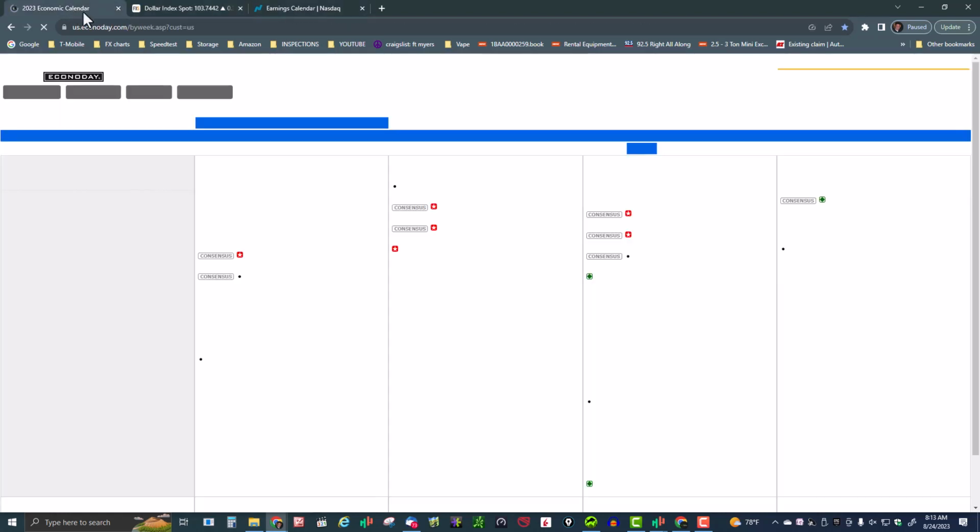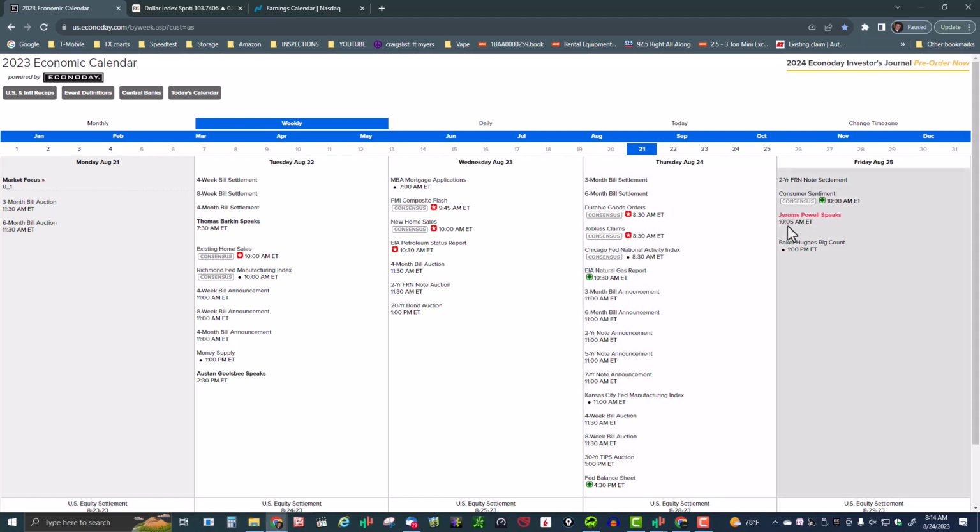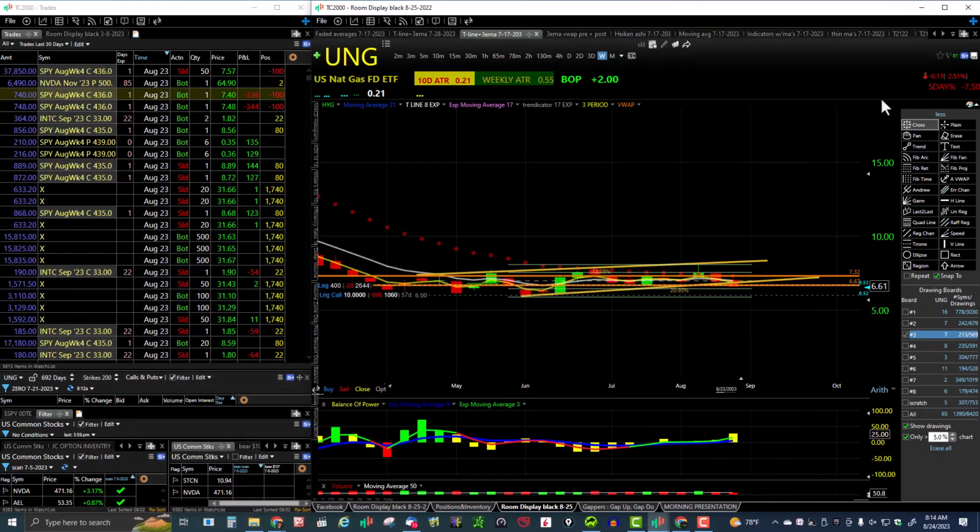Let's take a look at the economic calendar. We've got durable goods coming out at 8:30, jobless claims at 8:30, and tomorrow's the big day. Jerry's going to speak at 10 o'clock in the morning, about 10:05. All right, so there's the markets for today, and we're kind of set up for next week. We've got options expiration tomorrow, as well as having Jerry speak.